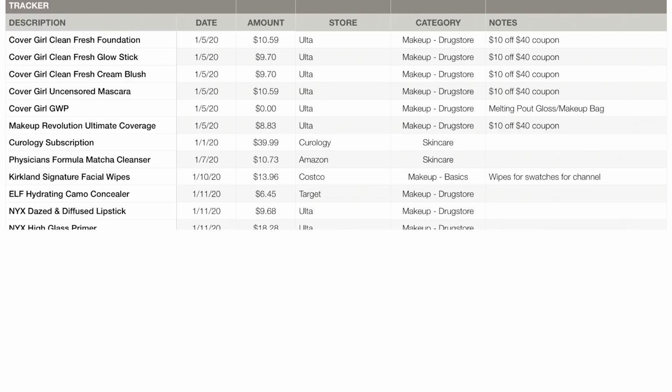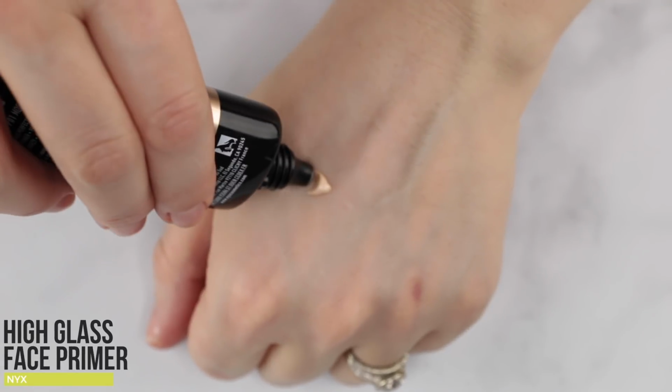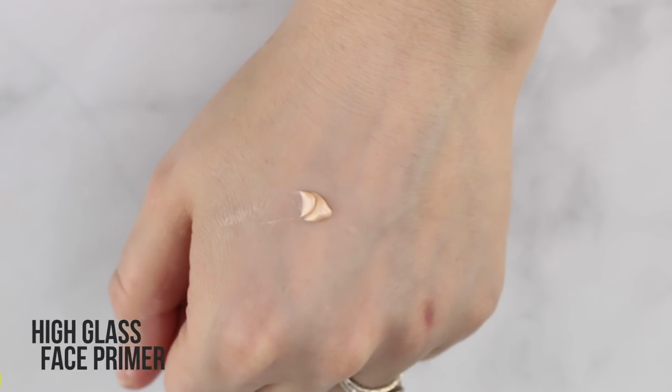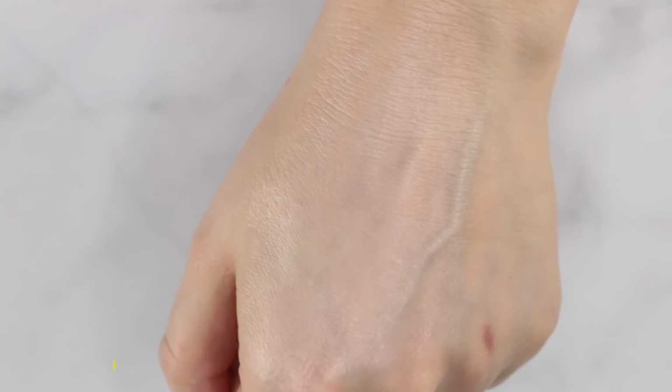I did make the decision to purchase the NYX High Glass Face Primer. I found a display of this and I squirted a little bit on the back of my hand. I had 3 different shades there. I got the lightest shade, which was Moonbeam, and I put it on the back of my hand and kind of blended it in and went, oh wow, that is really glass skin looking.